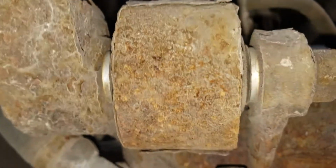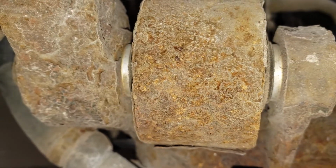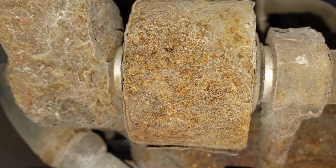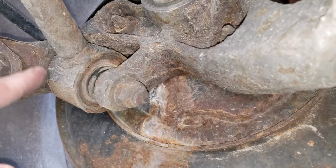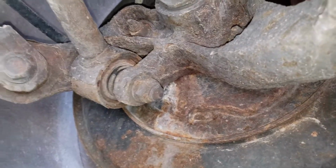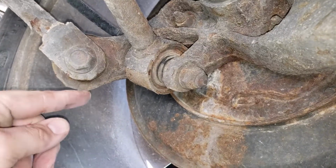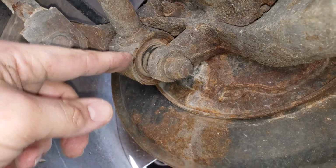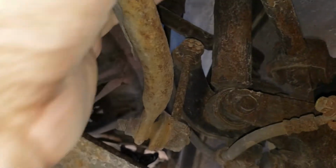Looks like this part here is moving. So I don't know how that came out, but from the look of it, I got a little bit of play here, a little bit of play here. So the bushing in the knuckle here and the bushing in the rod here. And then sway bars. Oh, that's a good one.